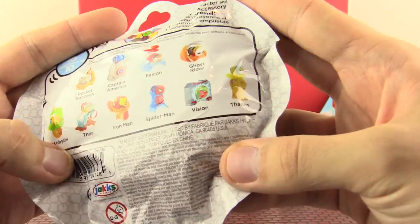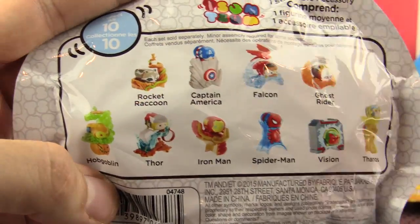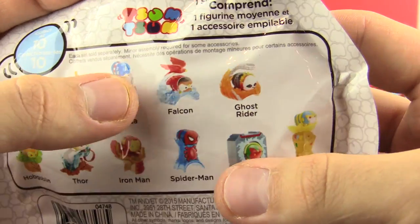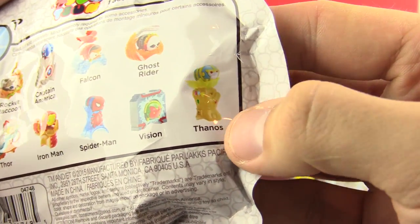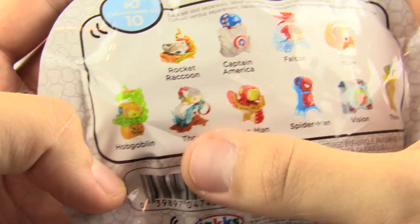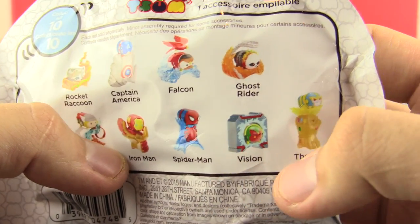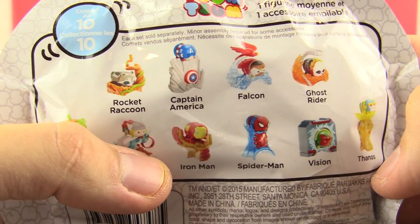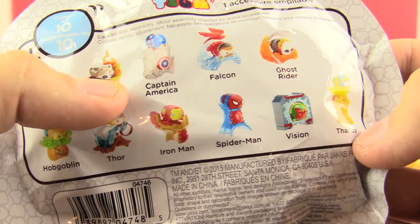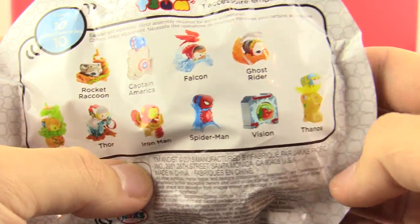Oh, wow, dude, these actually look really sweet. Look at that. So that's the possible figures that we can get: Rocket Raccoon, Captain America, Falcon, Ghost Rider, Thanos, Vision, Spider-Man, Iron Man, Thor, and Hobgoblin. I gotta say, Hobgoblin, Halloween time, perfect choice. I would love if we got, I'd probably say Rocket Raccoon, Spidey, Thanos. Those would probably be the three that I want the most.